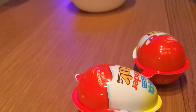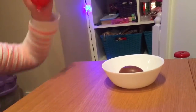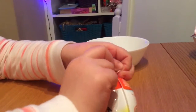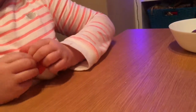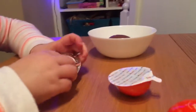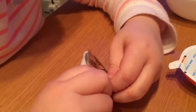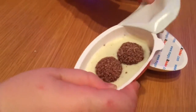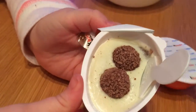Alright. Now, what everyone's been waiting for, Kinder Joy. Dun, dun, duh. Alright. Get the tab. Come on, come out, come out, come out. Ooh, I wonder what's in here. I do not know what's in here. Wow. That looks delish. So let's stick that. So there. That's what you call a Kinder pudding. So, our little toy.